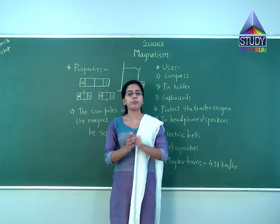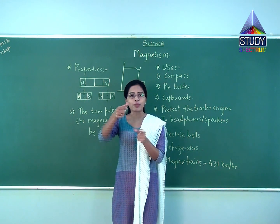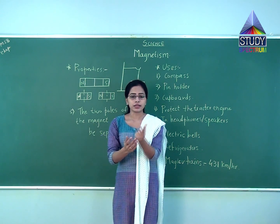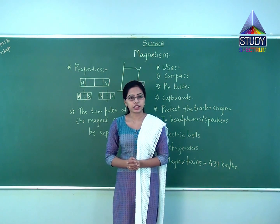But nowadays a compass is used to find out the direction. So a compass is actually a disc-like structure in which a magnetic needle is suspended. So when we open that, the magnetic needle comes to rest in the north-south direction. So by using that we can find the direction.